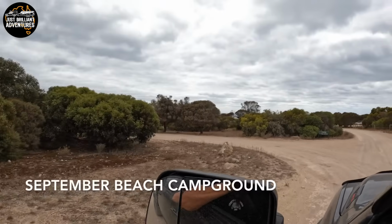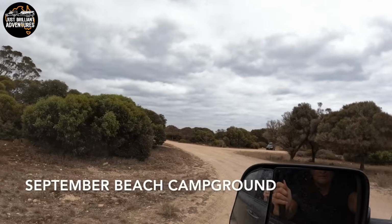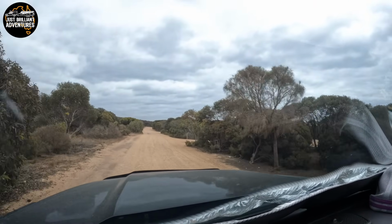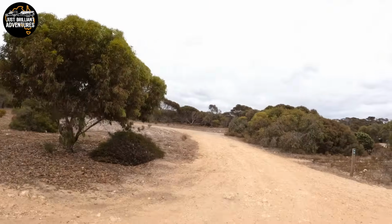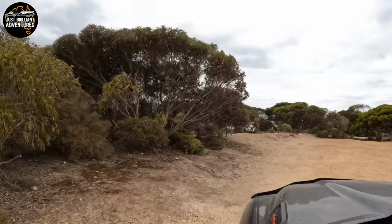So coming up to another little campground. This is September Beach Campground. So all the sites are along this road. We've just passed site 1 and 2 on our right. So there's a site up on our left. That's site 12. That's huge. It's got a picnic table up there as well. This is number 4.